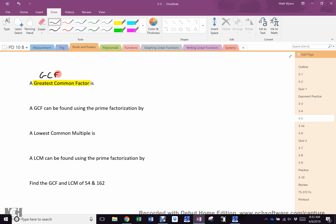Times into, yes. Right. No, you're fine. The greatest common factor is indeed that. It is the largest factor of a group of numbers. Okay?